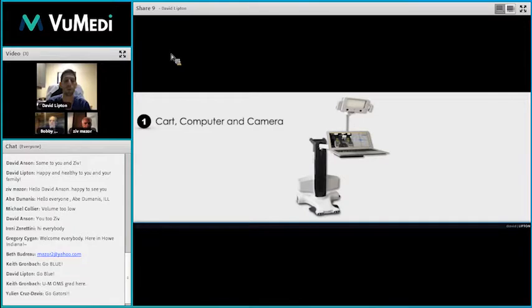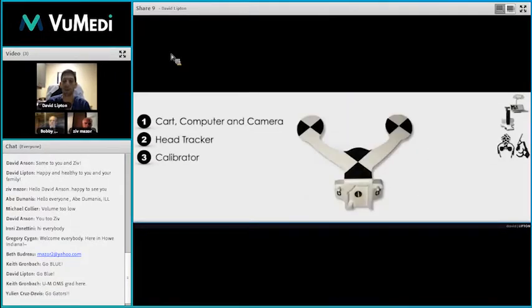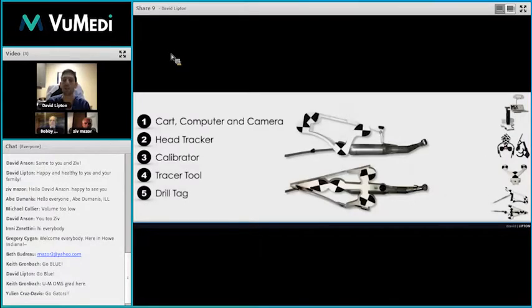So with the Navident system, it comes in multiple parts, but the first part is a cart, a computer, and the camera. You also have a head tracker. You have a calibrator, a tracer tool, and a drill tag. And these are the components that you need in order to perform implant surgery with the Navident system, and it's all packaged together. And now we're going to illustrate how all of these are utilized together.